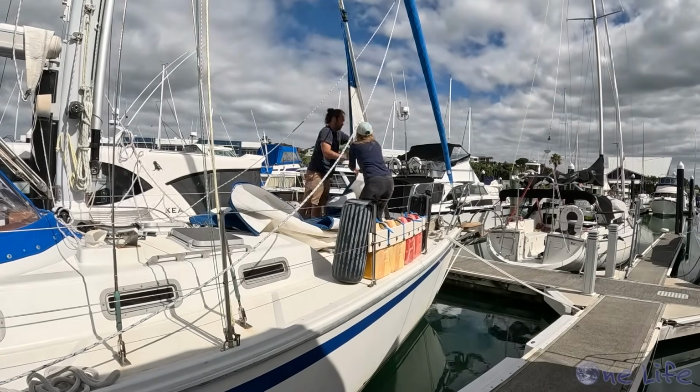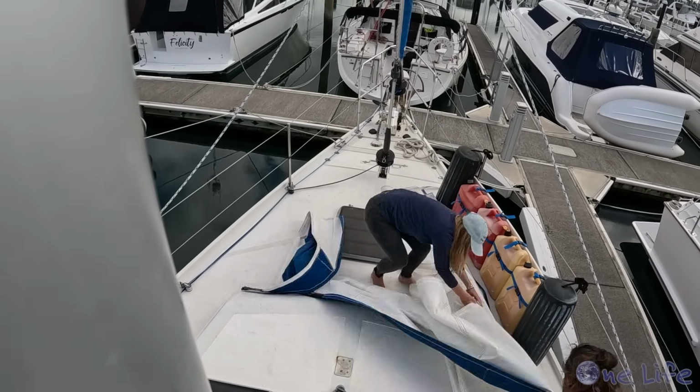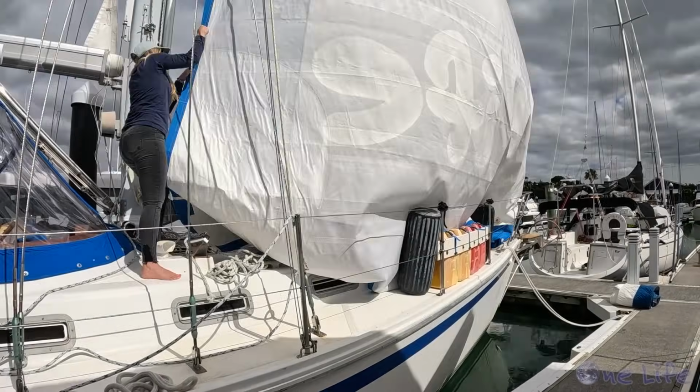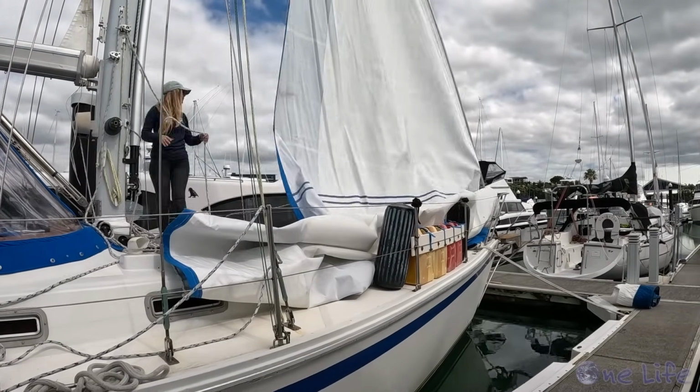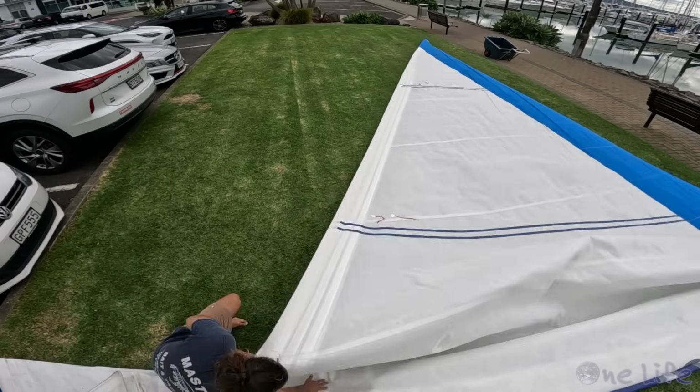We pulled down our staysail first, which is small enough to fold up nicely on deck. Next, it was time to drop the Genoa. This much larger sail is a bit difficult to neatly fold on board, so we took it up to the grass at the marina and cleanly packed it away.